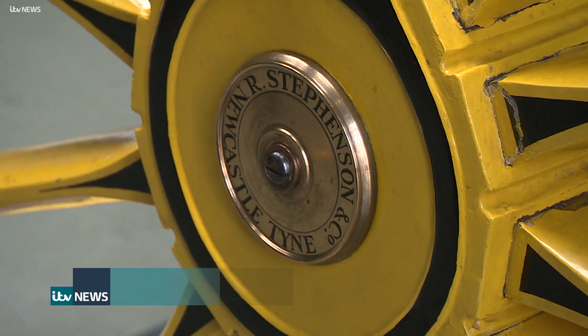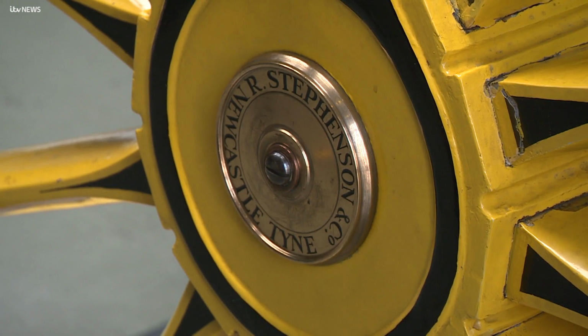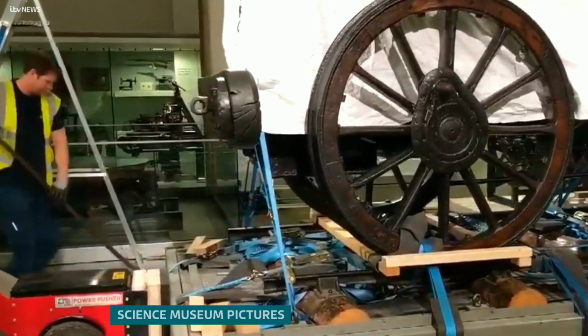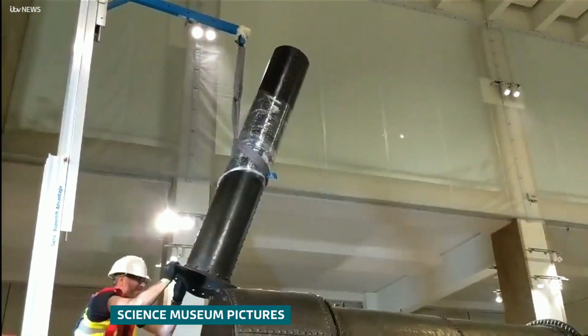Rocket has its spiritual home in the North East because it's built here. It's built in Newcastle by the Stephensons, father and son, and it's fantastic to have it as the centrepiece of the Great Exhibition of the North. But getting it back to the North East has been a huge task.